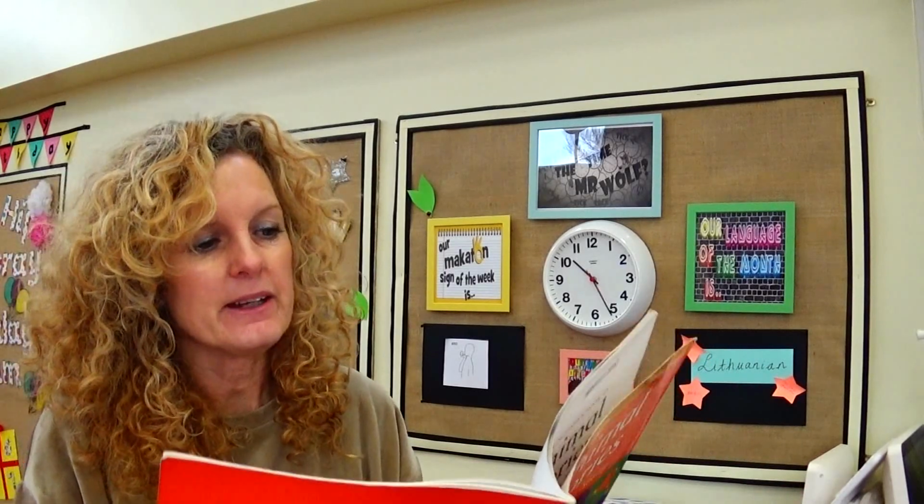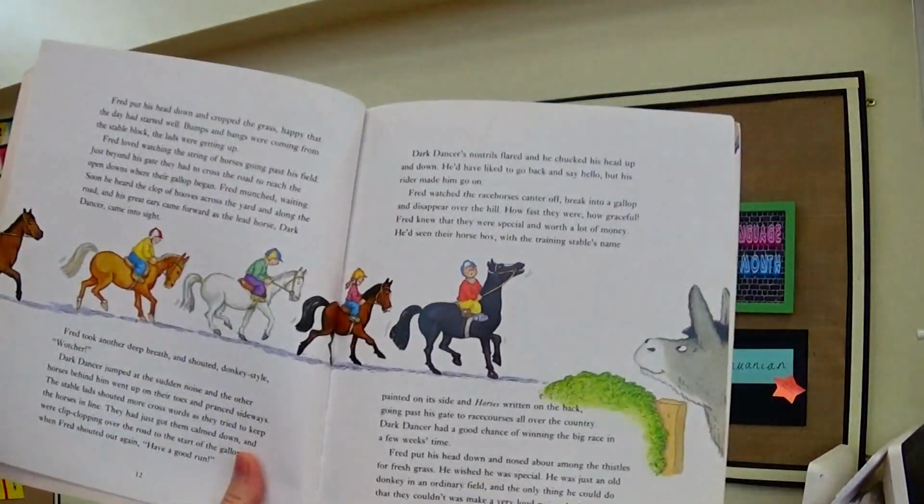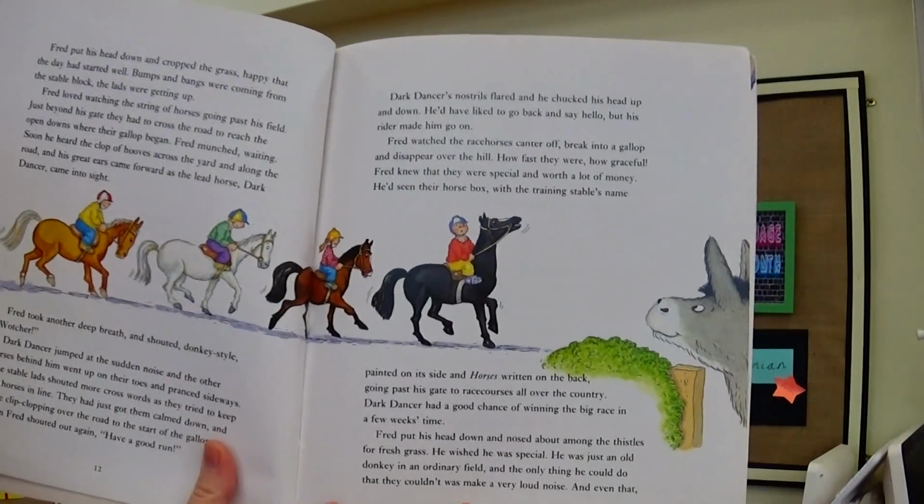Fred put his head down and he cropped the grass, happy that the day had started well. Bumps and bangs were coming from the stable block. The lads were getting up. Fred loved watching the string of horses going past his field. Just beyond the gate, they had to cross the road to reach the open downs where their gallops began.